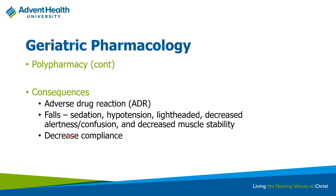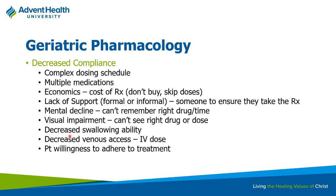Also, compliance is going to go down as well, either due to not remembering, or maybe they just don't want to take all these meds. There's a lot of reasons why they may not be compliant. And so some things we can do is make sure that we are trying to narrow things down and keep it as simple as possible. So if we can use combination medications, that's very helpful. Say, for instance, they have memory impairment, we can put them on a patch. They don't have to change that every week, right? That may help with the compliance in those cases, or provide things like memory aids for them as well.